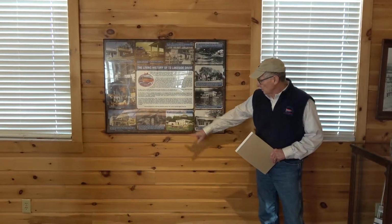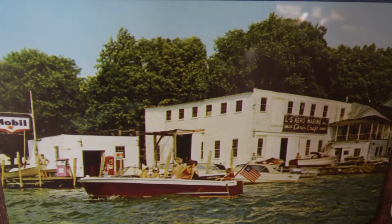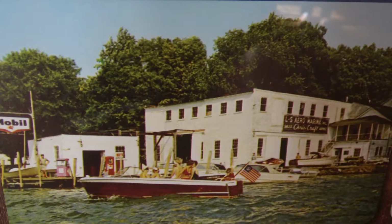Down here, this is a picture image of the 1940s. Now we have our mahogany speedboats in the lake out front. You can see there's many, many boats here. There's your gas dock. This is a very well-known image that was made into a postcard. So I think most of us that have been around the lake have probably seen this image many, many times.